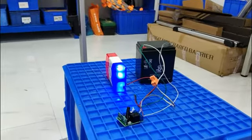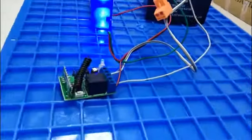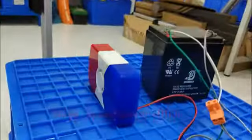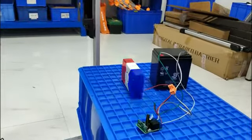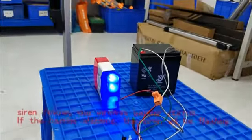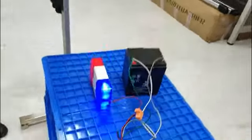Hello everyone. Today we are testing the wireless barrier. This one is the wireless relay receiver, and this siren follows the wireless barrier status. If the siren is flashing, it means someone has blocked the beams. Now we start the testing.